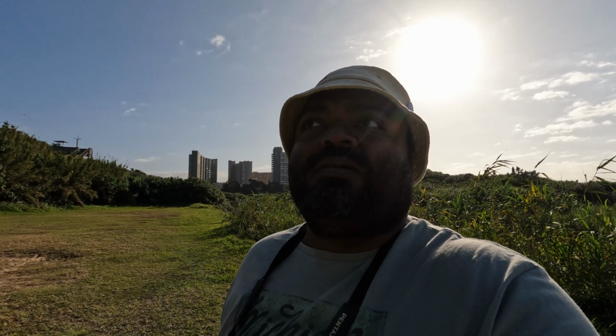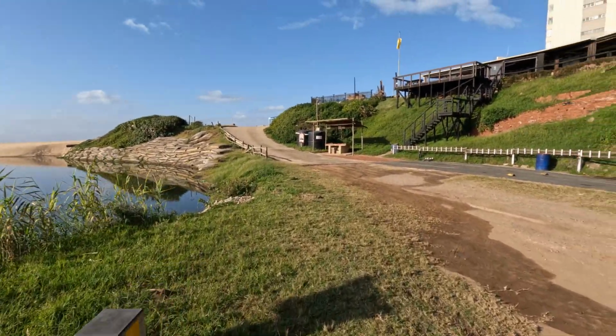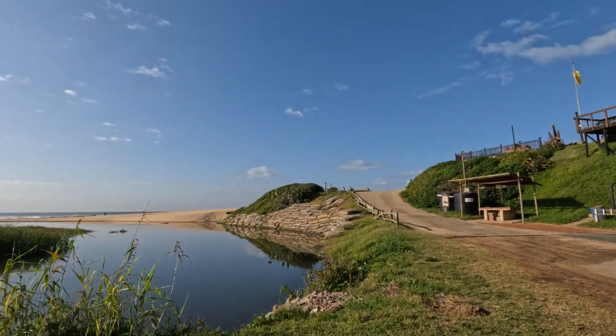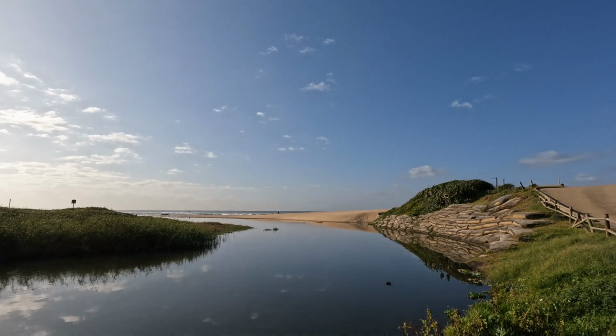No sign of the bee eaters, the little bee eaters that usually frequent this area. But I just wanted to quickly show you a cool birding spot. There's the boat ramp and things like that. So normally I just park at the top of the parking, go down and take my sunrise pics, and then work my way back up.